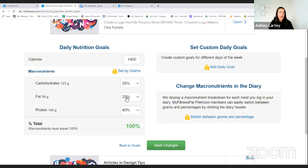Carbs have 4 calories per 1 gram. Protein also has 4 calories per 1 gram. And fat has 9 calories per 1 gram. That's how it makes up to 1,400 calories. Carbs have 4 per gram, fat has 9 per gram, and protein has 4 per gram. If you add all that up, that makes 1,400 calories.